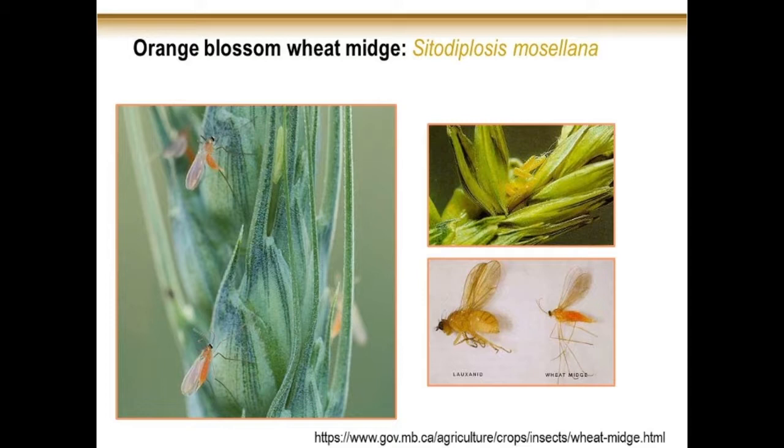The larva then goes into a hibernation phase as a pupa in the soil, and then next year, when the conditions are good, it comes back up and becomes an adult fly and lays eggs again. So that's the life cycle of the insect.